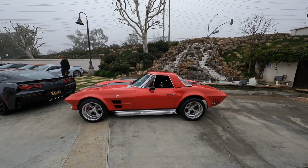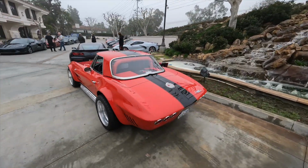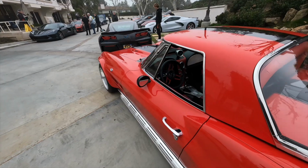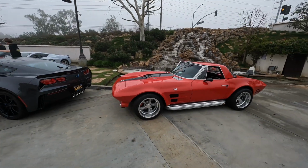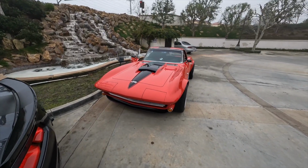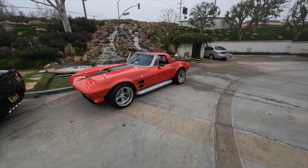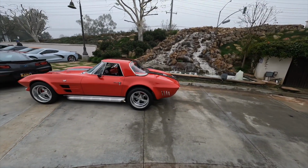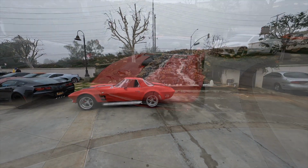I love this thing. Solid lifter 427. Grand Sport. I mean, this thing is unbelievable. Check that out. I would love to cruise that thing. Canyons, PCH, take it on a racetrack. That is some old school cool with some updated high performance features on it. Unbelievable. So well done.